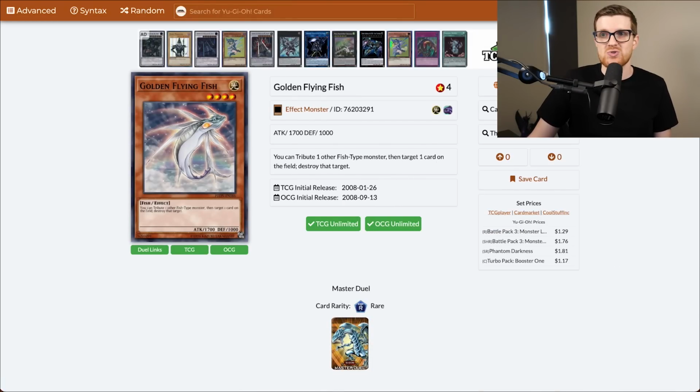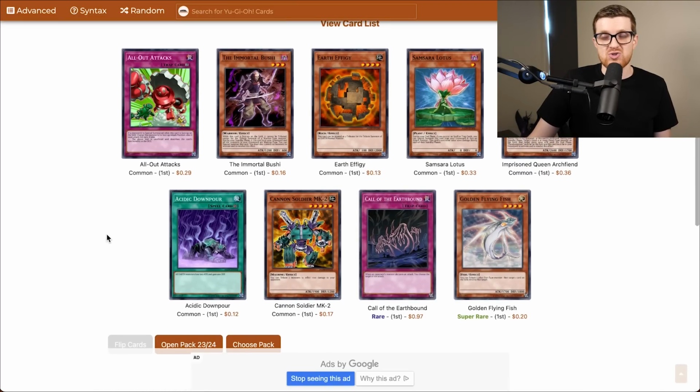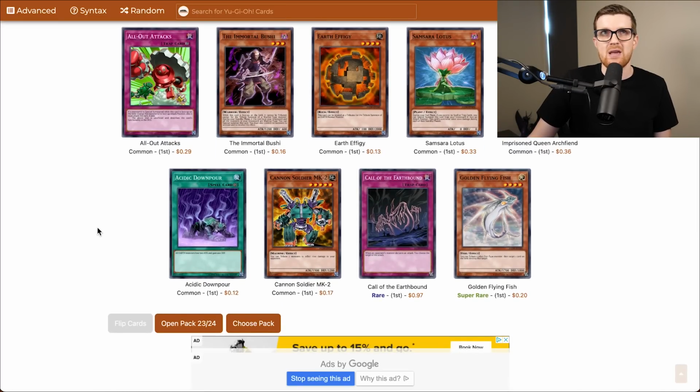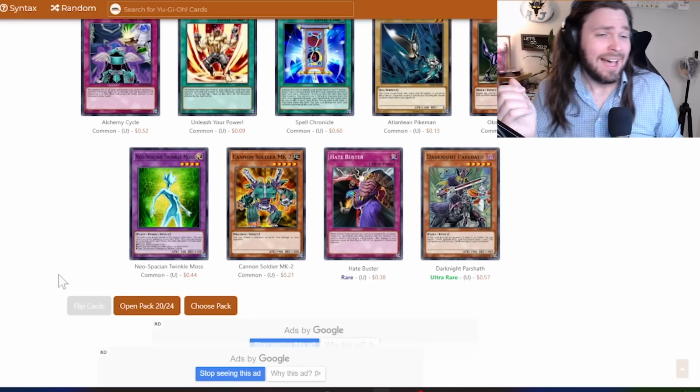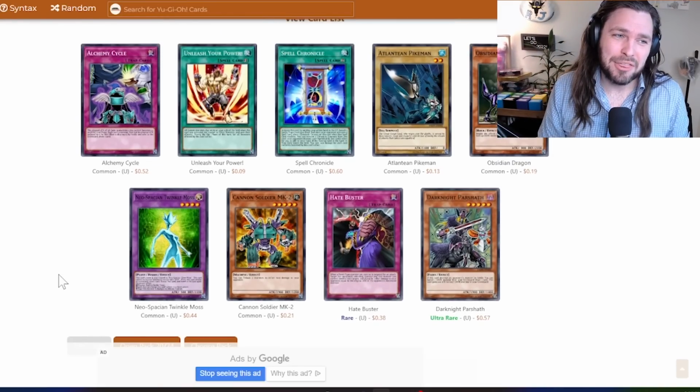It's 1700, which is okay. I don't even know if there's other fish in the set. I would have to look. Maybe there's that vanilla Atlantean Pikeman card, but that card is awful. I don't think we actually play that. Another Dark Knight Parshat, sure.